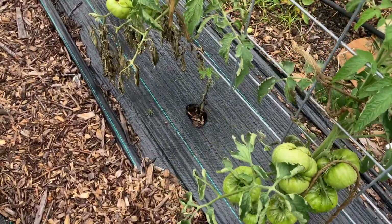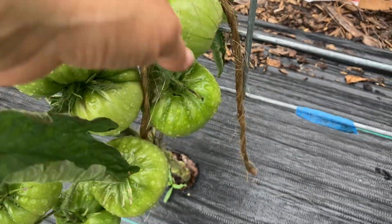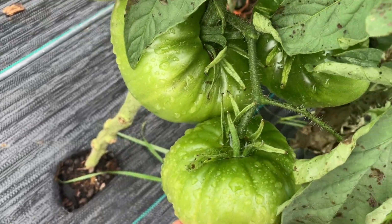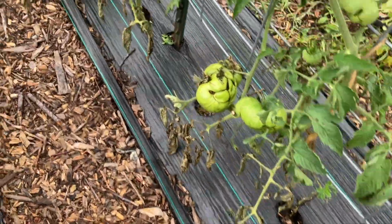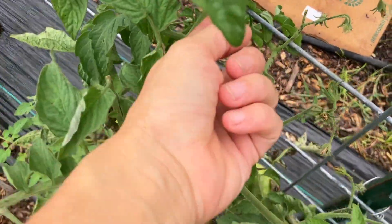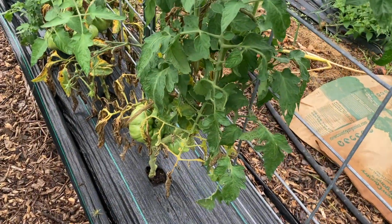These are Cherokee tomatoes, and you can see they're gigantic, and they've been getting bigger and bigger. They're just not turning. So hopefully over the weekend, we'll see those guys turn. The plants are looking good. I mean, the stalks are super thick and healthy. So I'm really happy with how the tomato plants are doing.